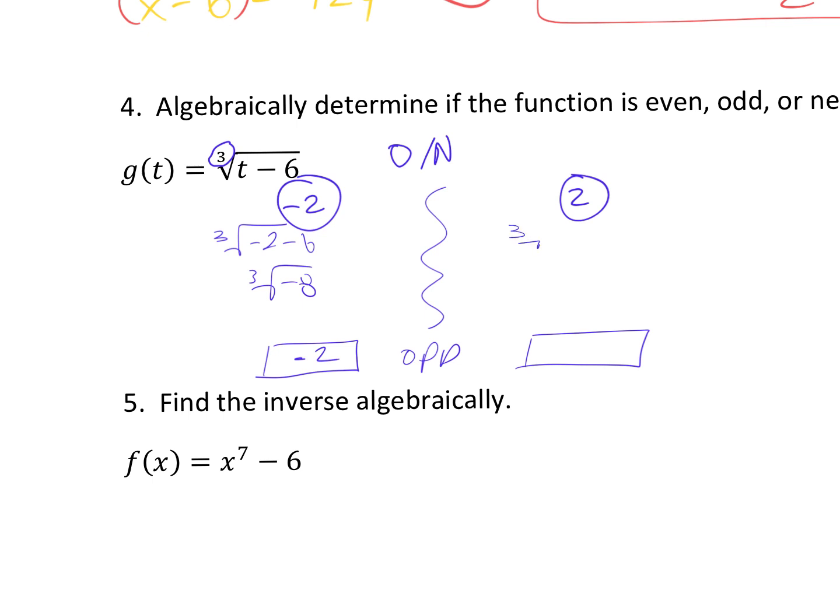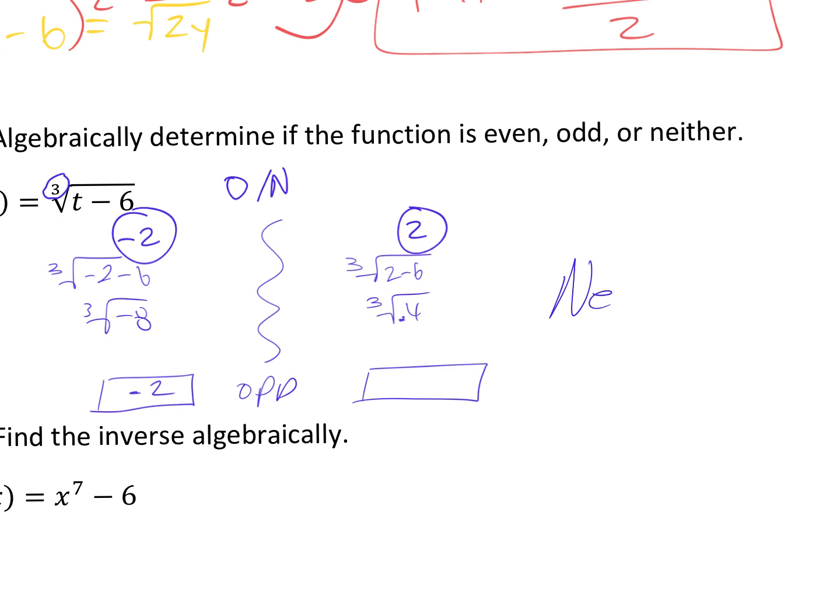So now I'm going to move over here and I'll plug in positive 2. So I have the cube root of 2 minus 6, cube root of negative 4. Sorry, this is negative. Anybody know what the cube root of negative 4 is? Off the top of your head? No. Is it negative 2? No. So what's your answer here? Neither.